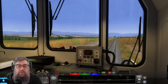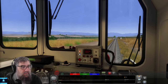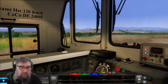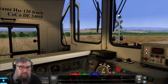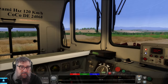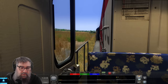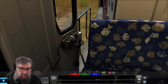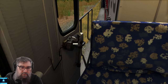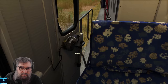Try the front door, sure. Yeah, that works. Try the back door again. Wonder. No, it's not the HUD. Eh, it's just stuck.